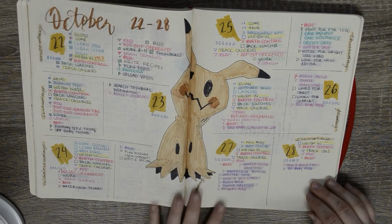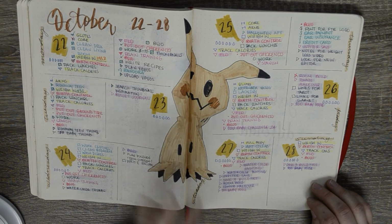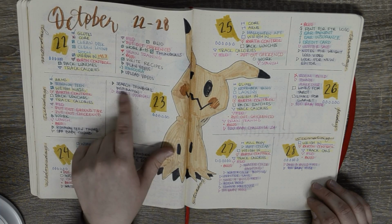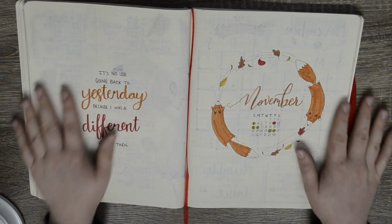And then here was the last week. I believe this is the last week. This is the one I'm on now. The day I'm recording this is actually Tuesday, so I can check that off. And then here we are, my November spread.